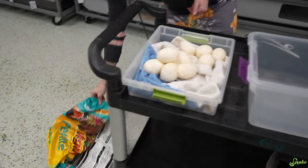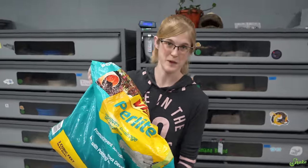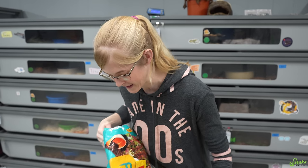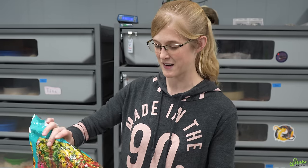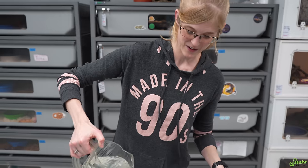And thankfully, we found perlite. We haven't moved this to the snake house yet, so we have some. We had vermiculite here if we needed to. That was our backup, but I would rather use perlite because it's a lot cleaner than vermiculite, even though vermiculite works. But I was glad we have perlite.